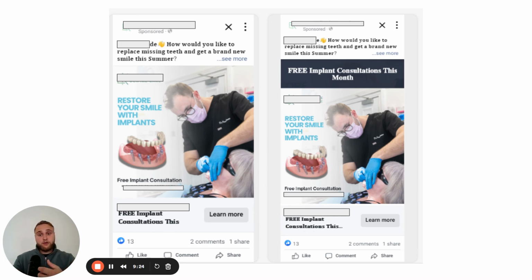Who are you talking to? You're talking to people who are missing teeth, who want new teeth, who need new teeth. And a lot of the time there's a lot of emotional reasoning behind why someone would want that. So you just need to touch on that in your advert. And then when someone clicks on see more, there's a whole description below about the offer they're offering. This is just one example of some content that we're using.